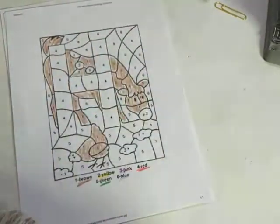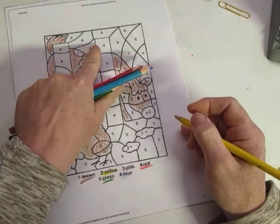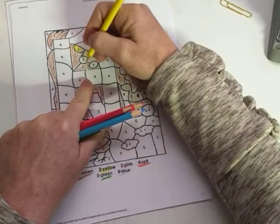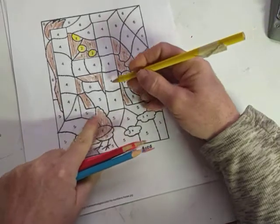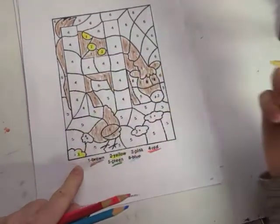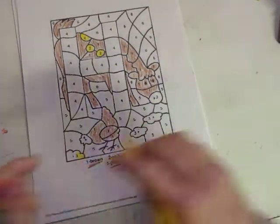Okay, so next one is yellow, and yellows are 2s. So let's look for our yellows. Number 2. So here's a 2. And there's a 2. And there's a 2. Coming down, I see a lot of 6s and 4s. I think this is a yellow. Oh, well, nope, that's a 3. My bad. Looking for number 2s. Okay, I don't see any number 2s.